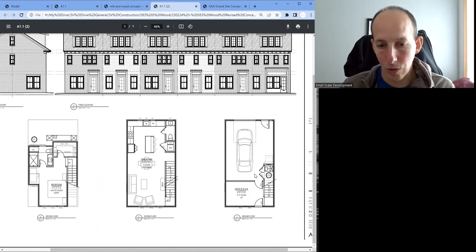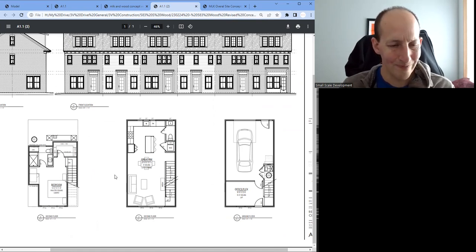Our heated and cooled square footage will decrease by, let's say this is 18 by 20, so 360. It may decrease by 360. I think we came up with maybe 850 square feet total, so a modest size.